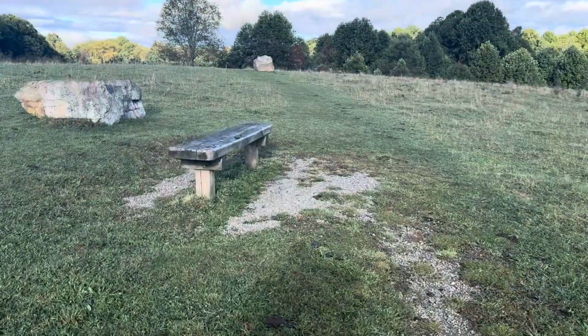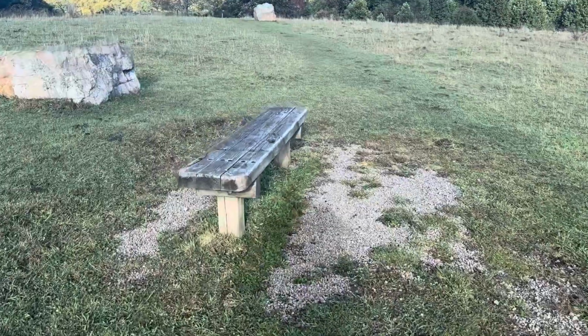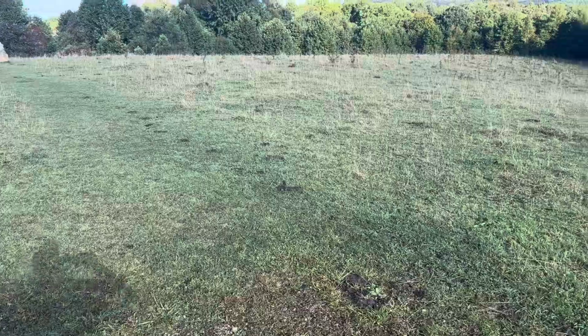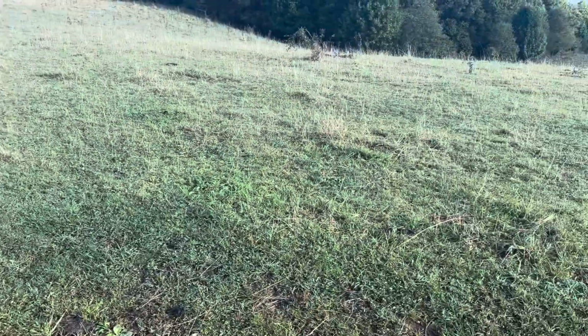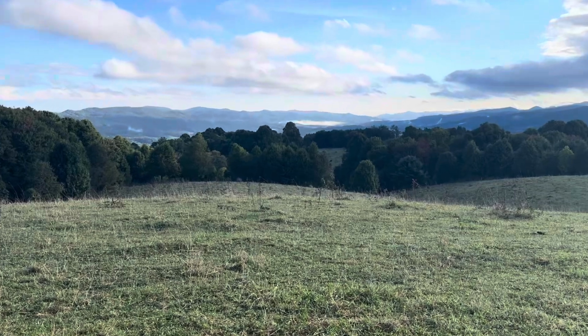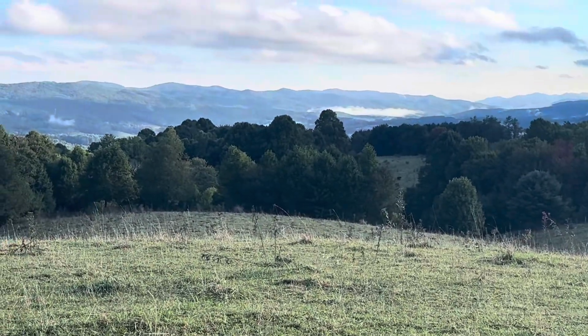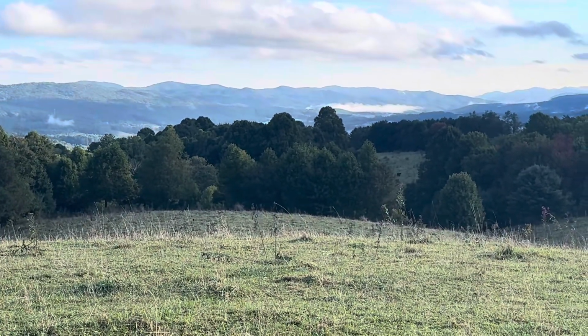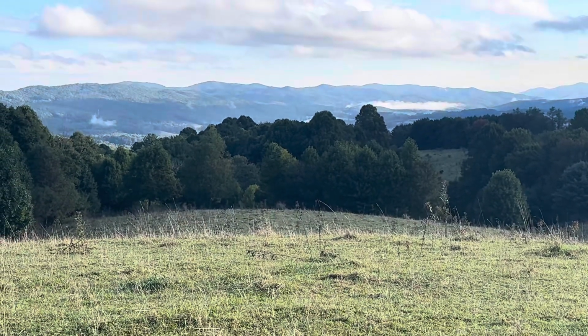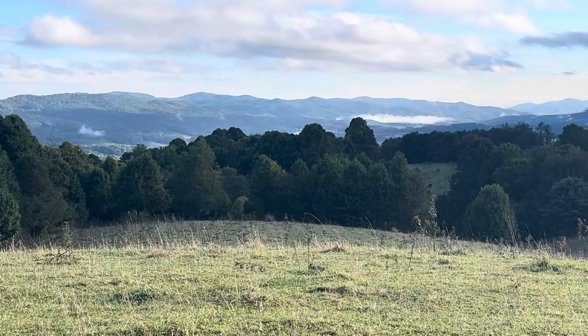So very similar to the bridges, when you come upon a bench in the middle of a cow pasture, you've got to sit and enjoy the view. What are we gonna look at? Well, that's the view this morning. How gorgeous is that, guys? I'm gonna sit here and enjoy this to myself for a little bit. Happy trails.